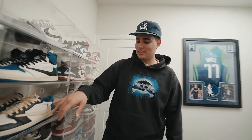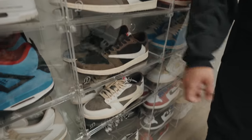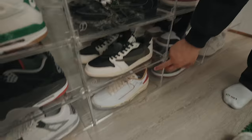Frag Low. I'm gonna burst through these Travises. Yeah. Y'all are good. Frag Low. OG Mocha High. Travis Low. OG. Reverse Mocha, my favorite pair, probably. Yeah. Phantom. Olive. And Off-White 2s. Wow. Holy shit. Through them.